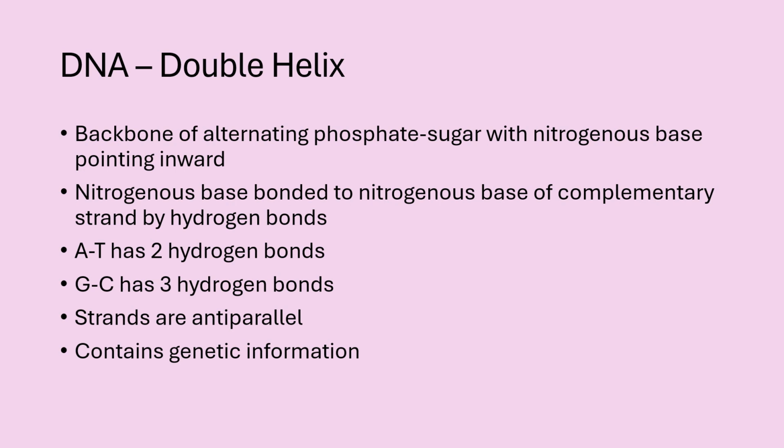Now, there is a certain way that these nitrogenous bases will pair. Adenine and thymine will always pair together, and they are going to be held together by 2 hydrogen bonds. Guanine and cytosine will always bind together with 3 hydrogen bonds.